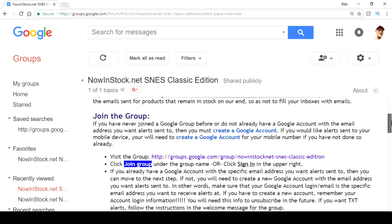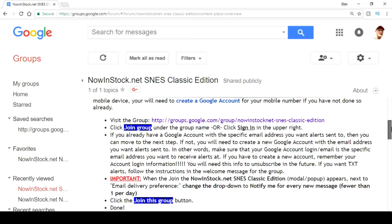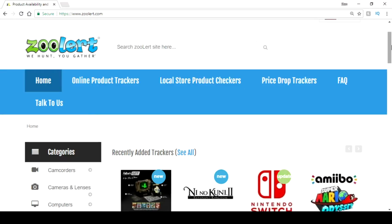The only downside being that you might also get alerts for like accessories that go along with it instead of just the main item. But this is the fastest way to actually get the timely alerts that you might need to be able to buy what you want. Another tracking site I use is Zulert.com.